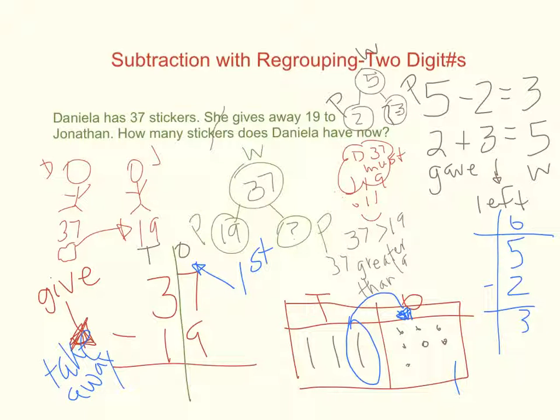Okay, so now what I have to do, boys and girls, is take that away because it doesn't make sense. 1, 2, 3, 4, 5, 6, 7, 8, 9, 10. So now we have 10 and the 7 ones that are already there. How many ones do I have now? Oh, you have 17. Okay, thank you, boys and girls, for helping me. Now we have 17 ones, and we're going to take away 9. Can we do it now? Yes. Why? Because we have enough. Oh, okay. Thank you for helping me.